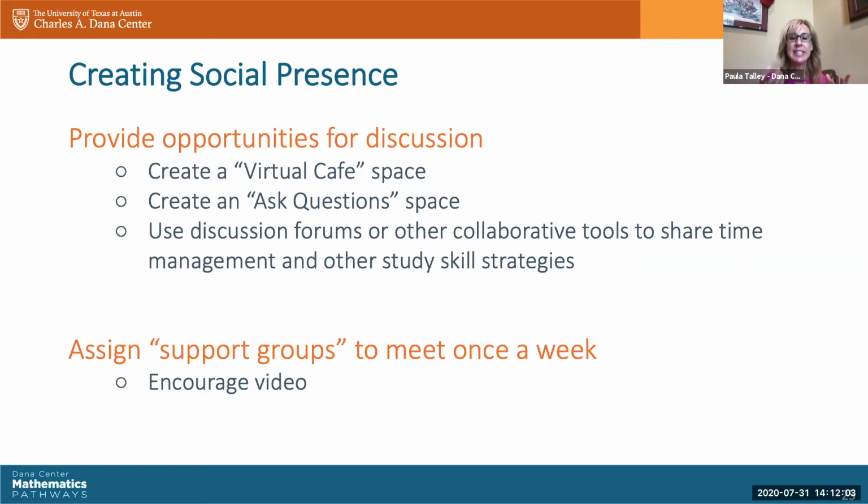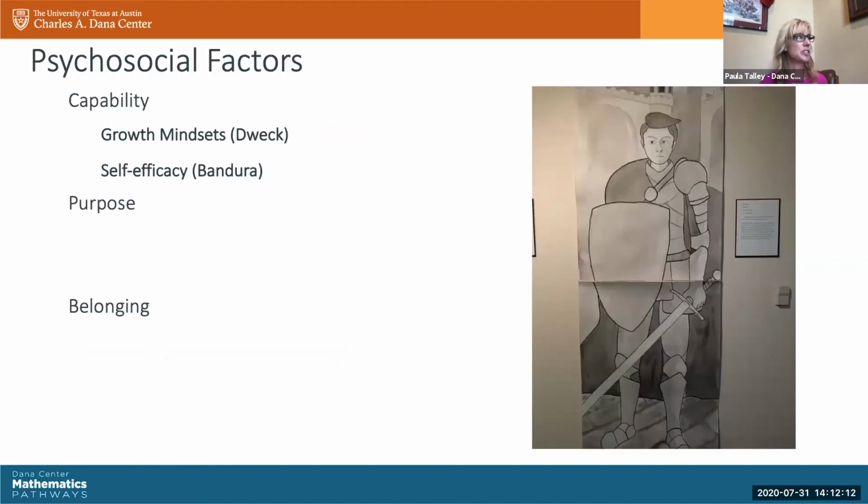Again, creating that sense of belonging actually addresses what is really critical, especially with co-reqs, those psychosocial factors. We could go into a lot of detail here. There's a lot of research. Carol Dweck does a lot of research on growth mindsets, Bandura on self-efficacy, thinking about students' capability in class, especially in a math class. But your co-req students often doubt their capability. So these need to be embedded into the courses.